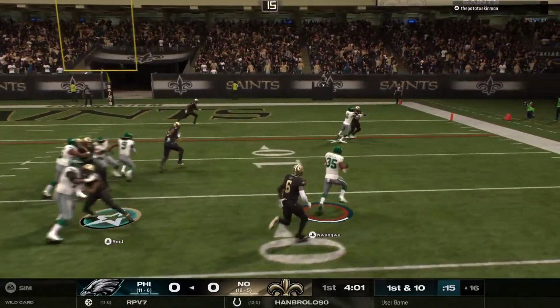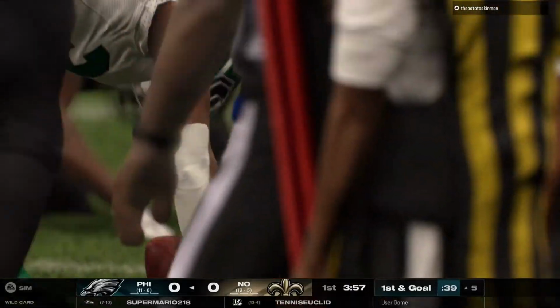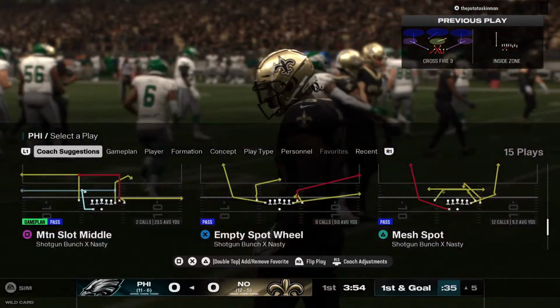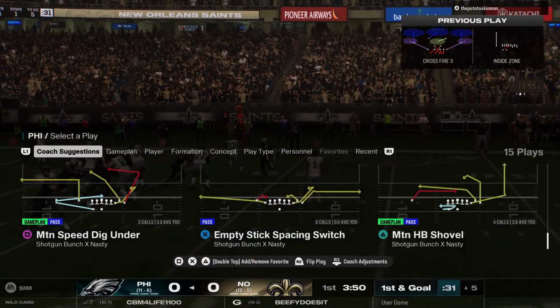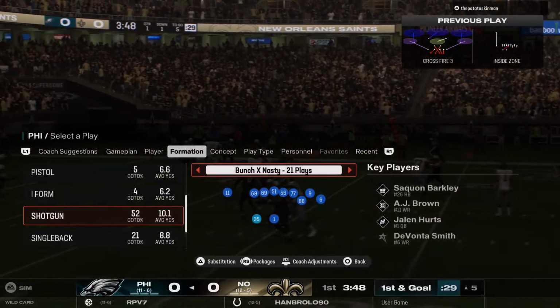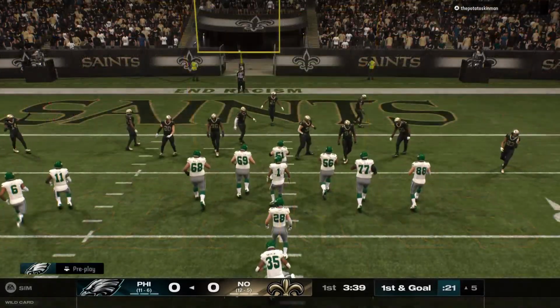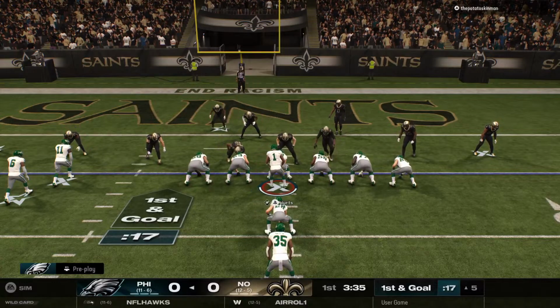Out of the shotgun, they'll give it to him inside. And he's brought down after a nice gain and a 1st down. Now, don't think for a second they're going to slow down the tempo. Defense on their heels. And right now is the best chance to push that envelope and get aggressive. They have it 1st and goal, an early lead available here in the postseason.